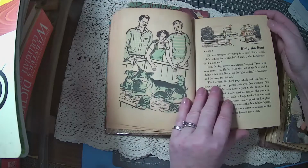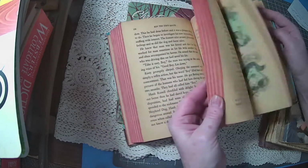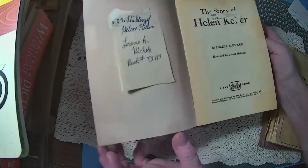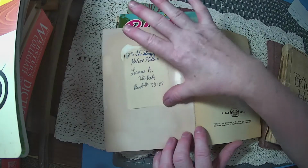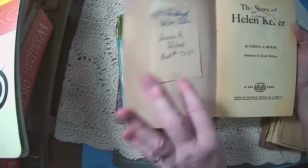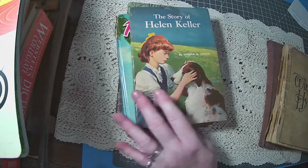He does clean outs. So this is such a nice book, but like I said, it'll probably stay in. I don't think I could cut that up. And the story of Helen Keller, again with the library, and this paper has been here for a very long time. So I just liked it, and I think this one was 1960. And this one, I believe, was 74.